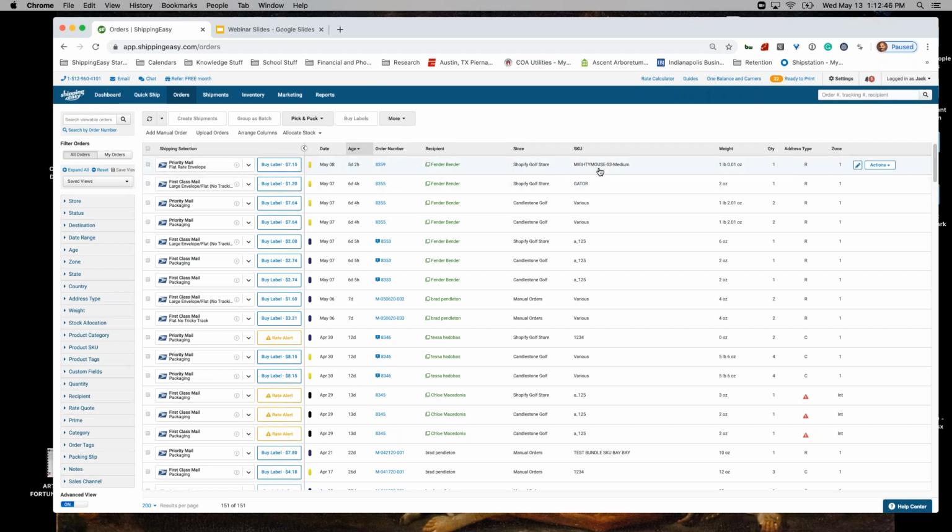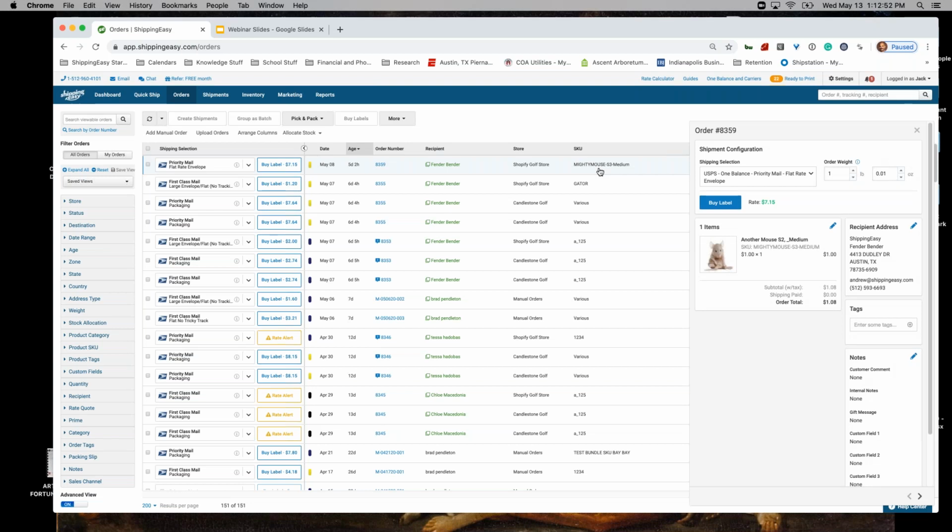This is what they've ordered, a Mighty Mouse. I don't know what that is. That's a demo SKU, but we'll see. As soon as we click on the order, it's an actual mouse, as you can see. That's my business model, apparently.